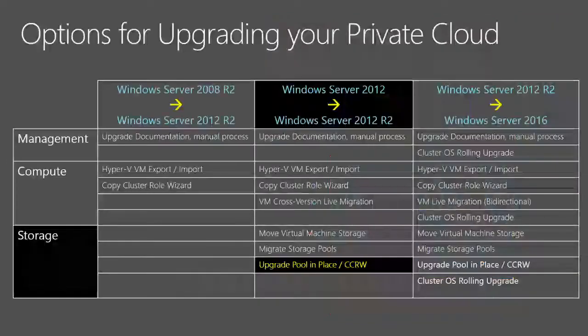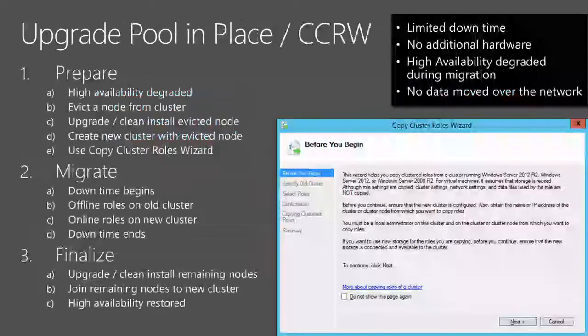Okay, finally, one more technique for you, and that's upgrading your storage pool in place, but with downtime. Again, we're going to use the copy cluster role wizard. In this scenario, we're going to prepare for the migration by again splitting the cluster. Then we're going to migrate using the copy cluster role wizard. And finally, we're going to cut across and bring the machines over. Let me show you how that would work.